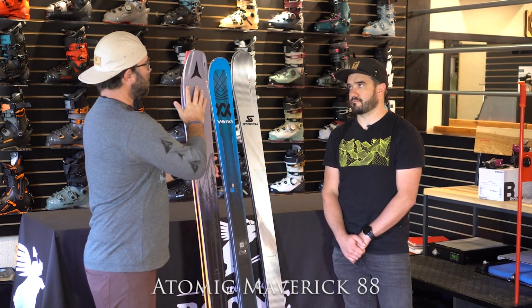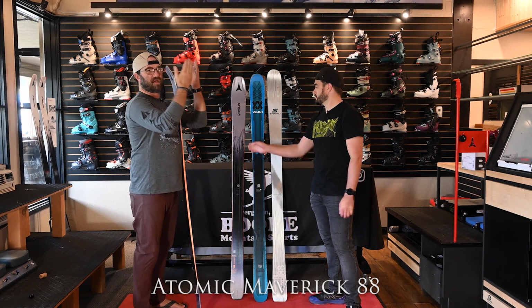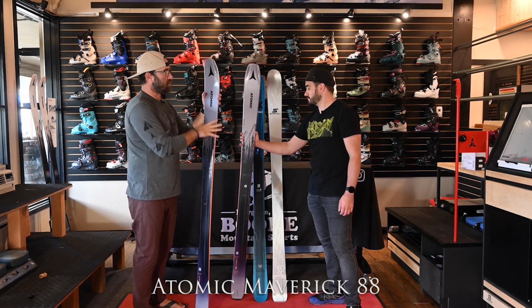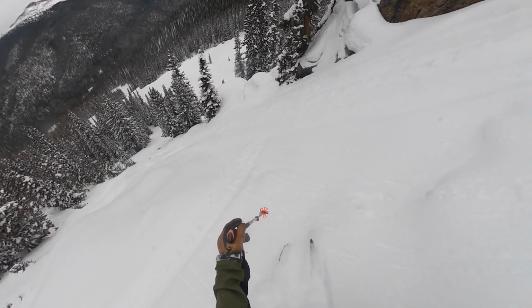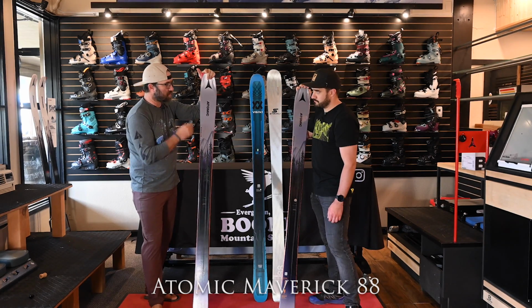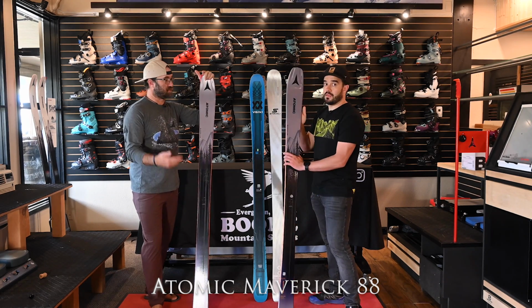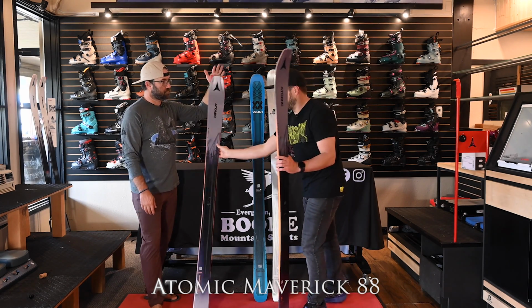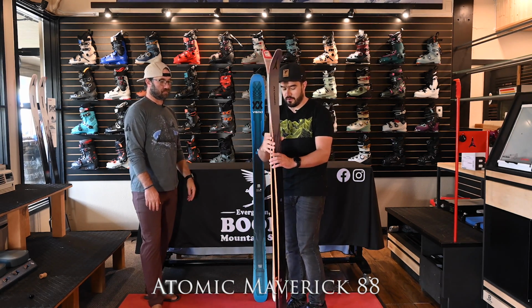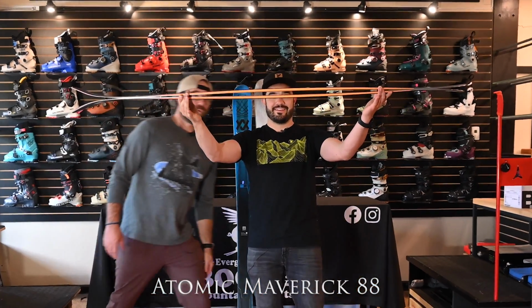So in the tip right here you have these just kind of finned out, a little bit more of a beveled out tip to help with your flotation, right? A little bit more supple in the tip for a little bit better flotation, and then 2 sheets of metal all the way through and a pretty elongated camber profile to help with poppiness and edge control. The 88 actually has a remarkable camber profile. It's kind of absolutely insane.